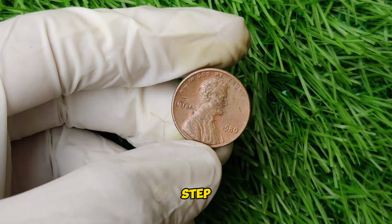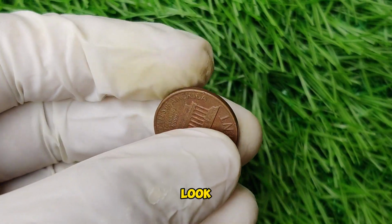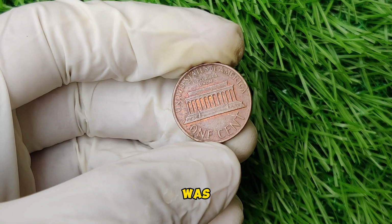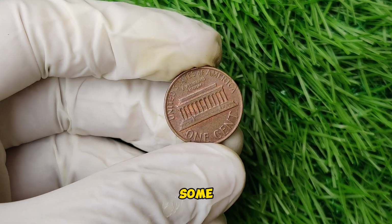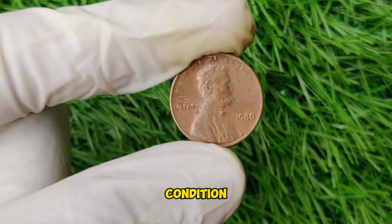So, how can you tell if the 1980 penny sitting in your jar is worth a fortune? Here's a step-by-step guide. Check for mint marks on the 1980 penny. Look just under the date. You might see no letter, meaning it was minted in Philadelphia, a D for Denver, or an S for San Francisco. Some rare 1980s proof pennies are highly valuable in perfect condition.